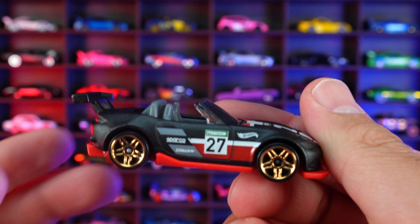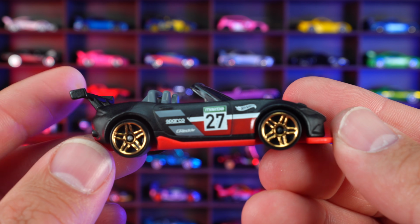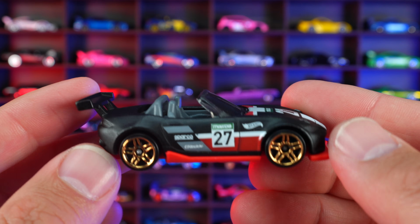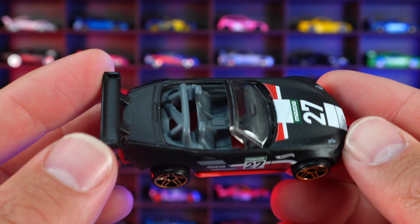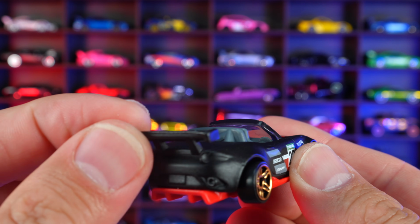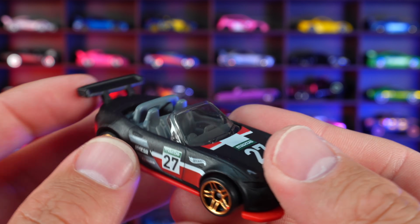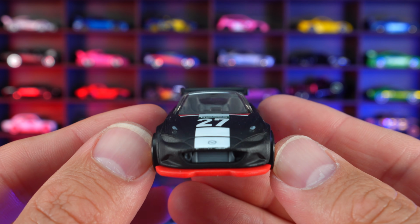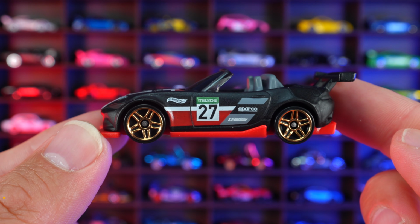And this one is finished in a nice matte black with some colored trim on the bottom. We got the gold wheels, number 27, the Hot Wheels logo right there. There's your 27 on the front hood as well. Gray interior, that matte finish continues on that spoiler. And then look at that diffuser in the color, looks really good. There's that front end, pretty subtle, not a lot of stamping, but they've left it for the artwork on there.